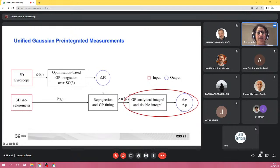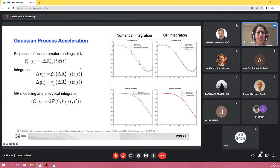But let's look at the case of velocities and positions. So this is our framework. We have a 3D gyroscope, then we do some optimizations to get orientations. Then we have the 3D accelerometer measurements, and we project these measurements through the orientation that we get. Then we can get velocities and positions, but this is done with analytical integration.